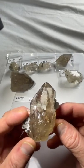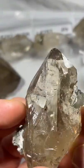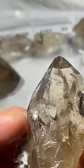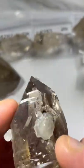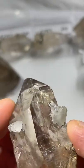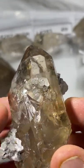This one is really clear. Look at the clarity. This is like Swiss kind of clarity. This one's a little bit smoky. Also, Mito, if you are thinking about the smoky. And it's also like Switzerland because it's got a little... I guess that's a calcite. Usually it'd be like an adularia or something. It's got a nice key right here in the middle too.